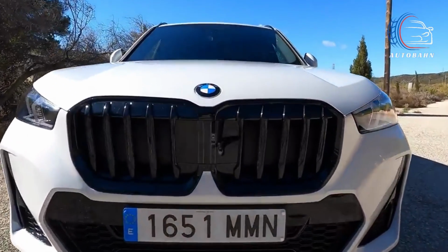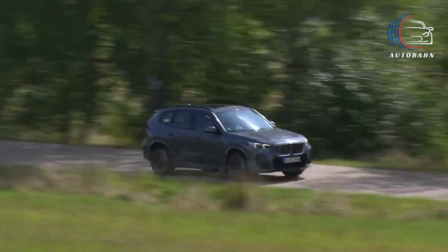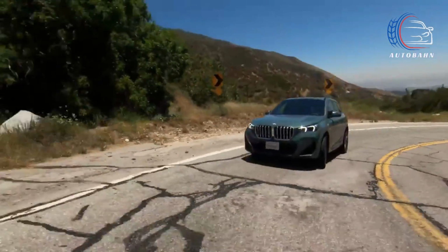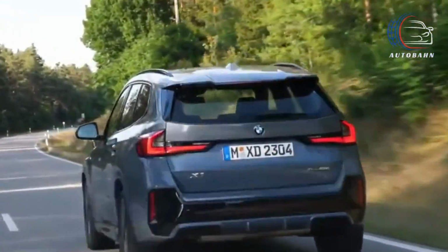The standard powertrain is a 241 horsepower Turbo 4. However, the racier M35i trim accompanies a 312 horsepower variation. Both come standard with all-wheel drive and a 7-speed automatic transmission.